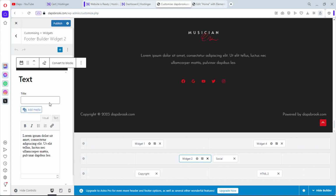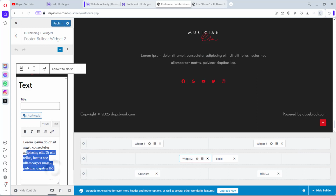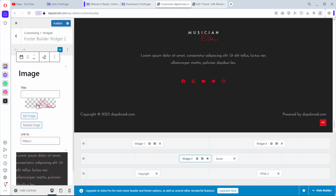And you can see that this is the text here, and this is the text. So you can literally change this text here, and this would update. I don't want to make those changes now, so I can change this as well. This should be the logo. So you can see this is the image here. I just want to replace this image with another image and literally customize.